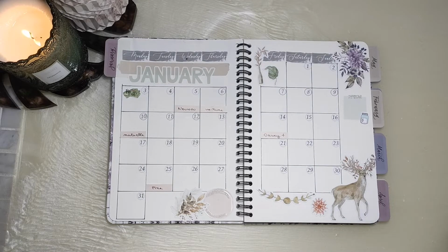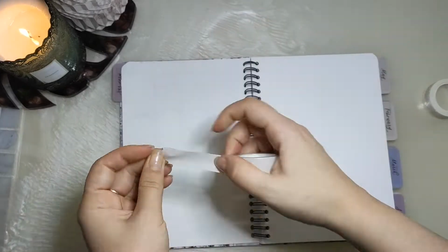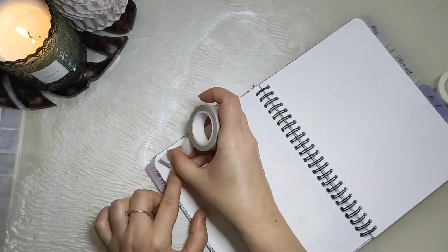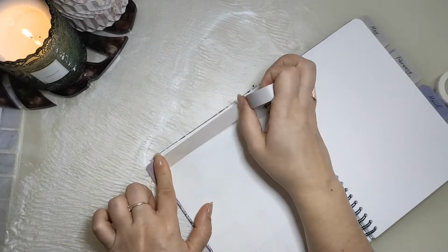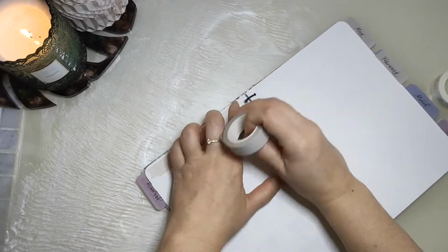So for the other two pages, I have first my budget for the month, so the January monthly with my income, my fixed expenses and my variable, and then on the right page I have my kind of sinking fund saving page, or if I have debt I put them here.